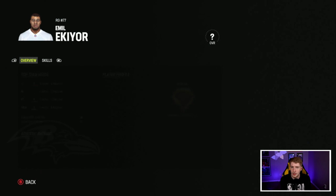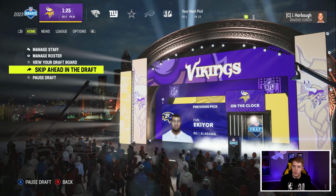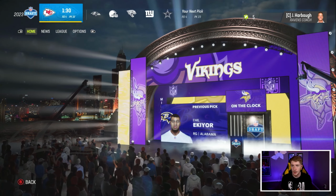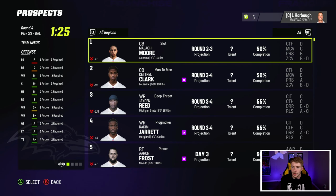So I'm going to bring him in to be maybe a starter on day 1. Just kind of depends what his overall is. We do have some depth on the O-line, so I can move things around if I need to. But round 4, pick 23, got Cohen going off the board for the Chargers. And we got Malachi Moore.